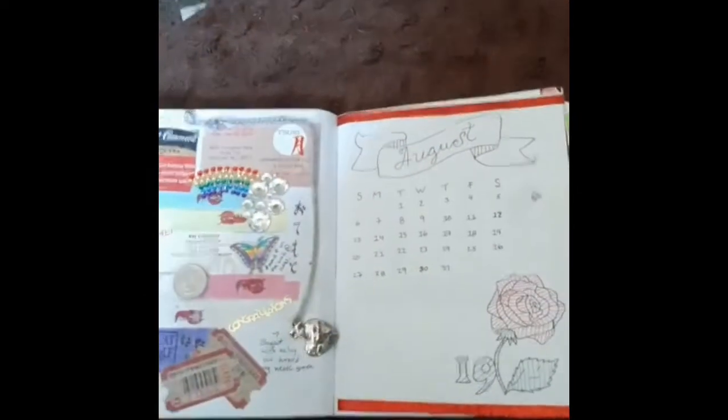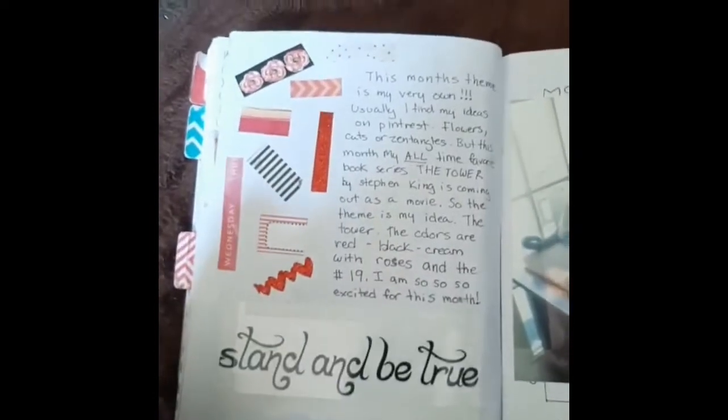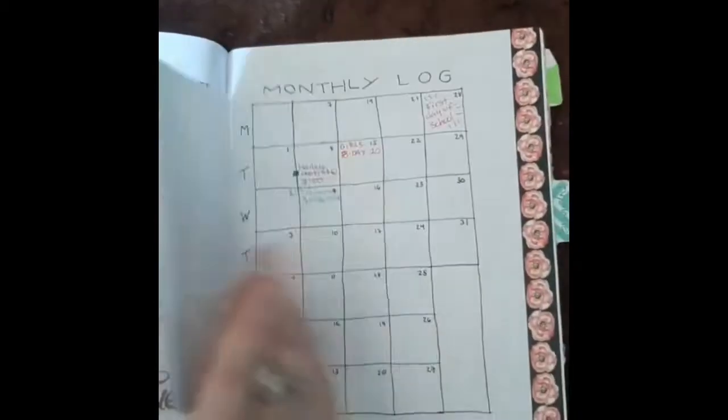I wouldn't. Hey, so I bullet journal, and this is my Stephen King Dark Tower themed bullet journal. And anyone that knows the Dark Tower will recognize the Dark Tower references, so I'm not even gonna explain them.